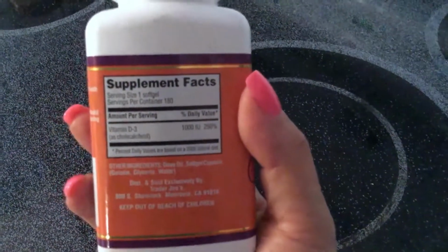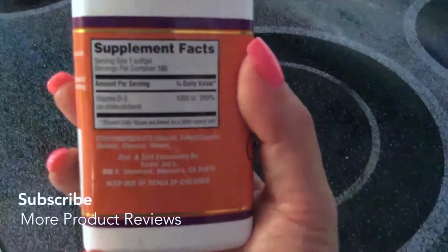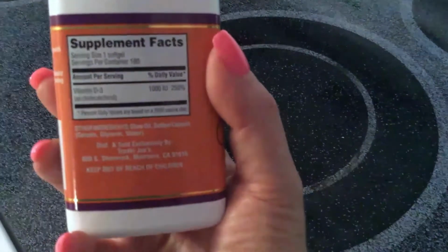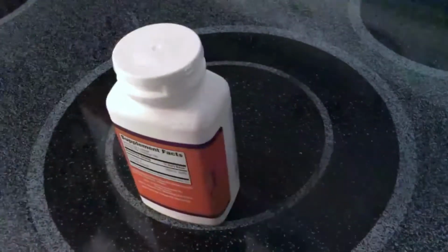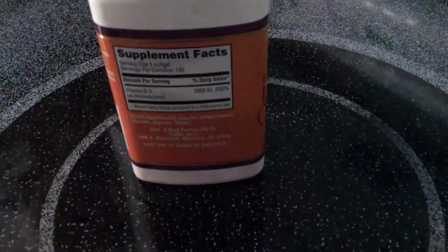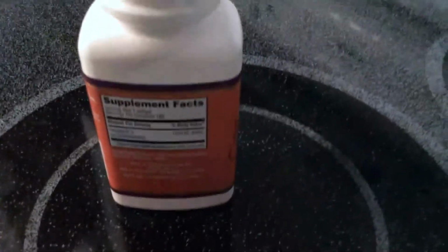Let's see. So serving size is 1 soft gel. Servings per container 180. Daily value 1,000 IU, 250% vitamin D3, and other ingredients: olive oil, soft gel, gelatin, glycerin, water. Now, as a vegetarian, I really don't like to be having anything with gelatin, but sometimes it's hard to avoid. I like that it's made with olive oil, so I think that that's also good for your skin and stuff like that. So distributed and sold exclusively by Trader Joe's in California.